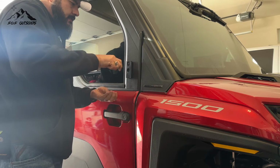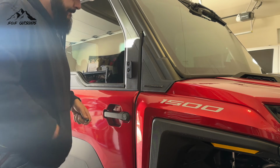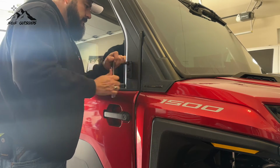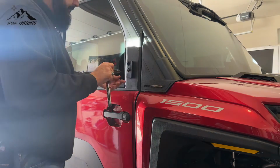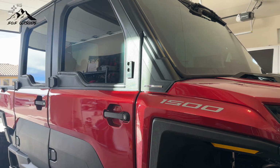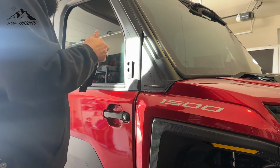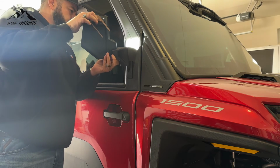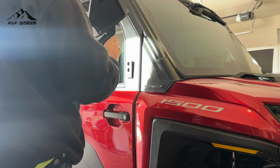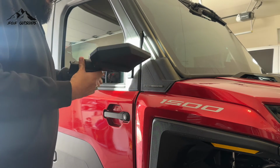Get them started by hand. They come with this little weather stripping type deal to keep the noise down, I guess. Alright, that's gonna look nice when it's all nice and tight in there. Trying to figure out what's easier to put it on here. Yeah, we'll put that on real quick.